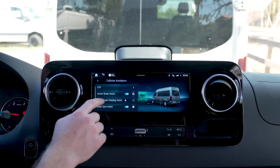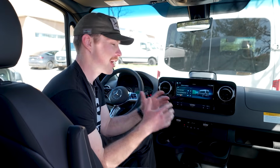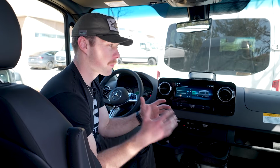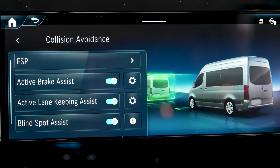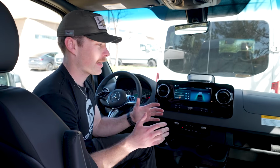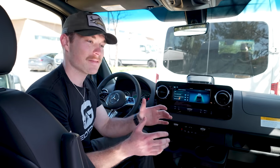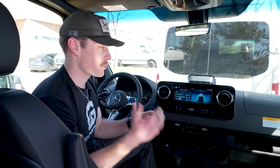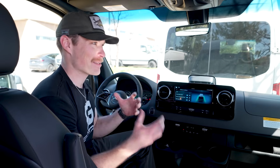Moving on below the brake assist, we've got the active lane keeping assist. And this has been a point of a lot of confusion for a lot of new Mercedes owners, they see this alarm going off and they don't know what it is and they think something's wrong with the van. The way the active lane keeping assist works is if you're driving and you're crossing over a solid line without your blinker on, the van's going to activate the brakes on the opposite side of the van and pull you back into your lane. So customers will call me on their way home from picking up their new van, and they'll be like, I think something's wrong with the van. I'm going to a Mercedes dealership right now. And then they explain the situation to me.